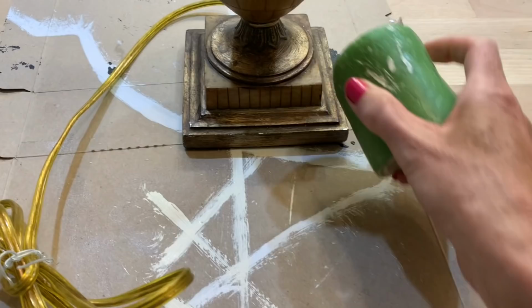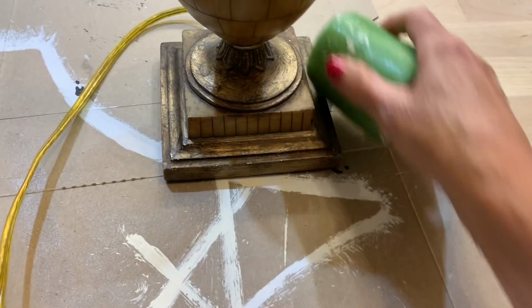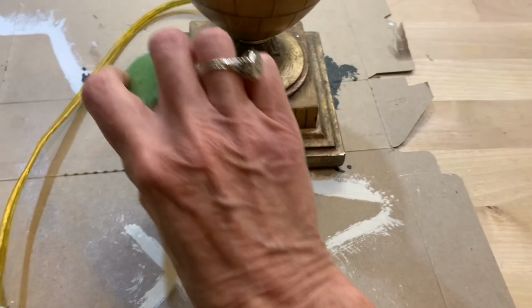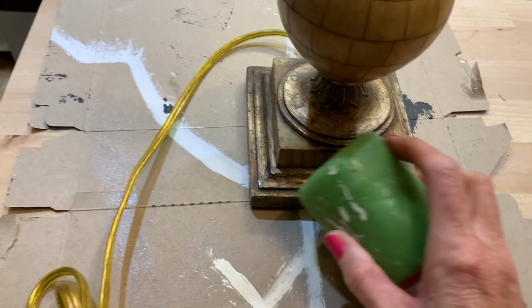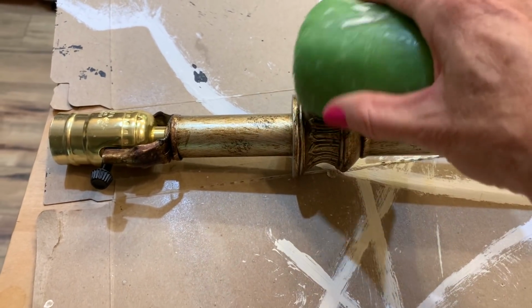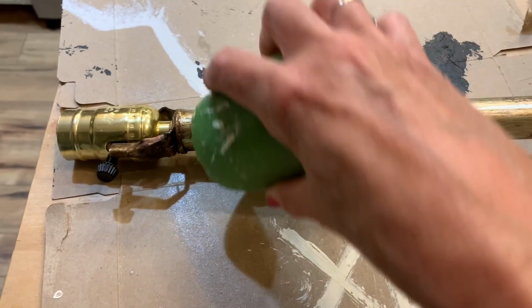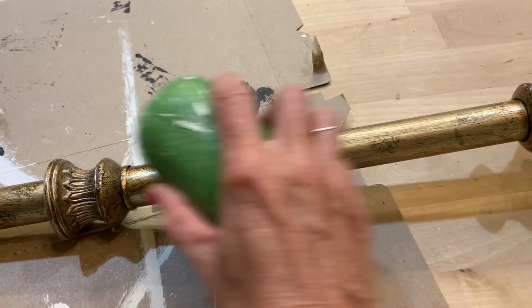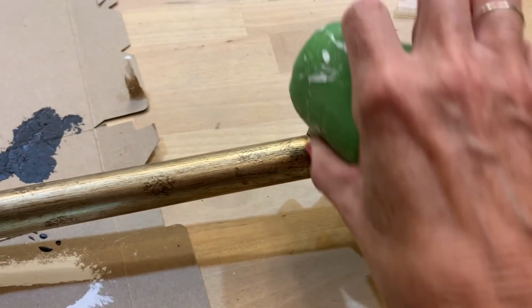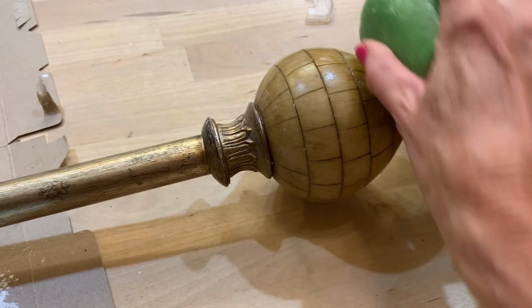So I'm going to chalk paint it. First, you've seen me do this a million times, I'm going to put the candle wax on it, just to help when I distress to take the paint off, so I can use a plastic scraper instead of sandpaper. A lot of times using sandpaper on things like this, it's too abrasive and it'll leave little scratches.